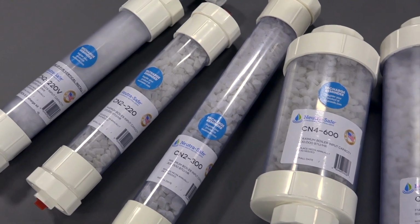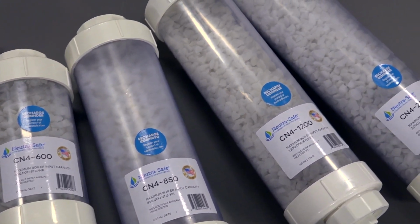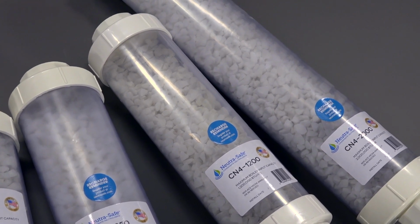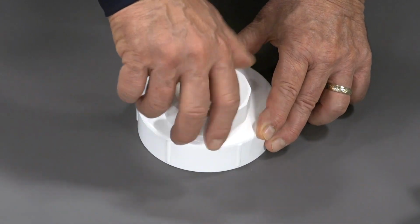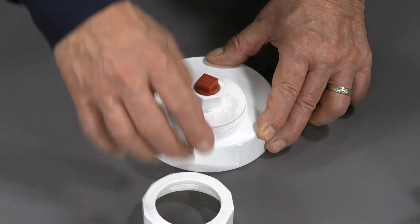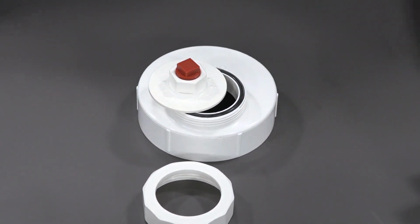We provide 6 sizes of our tube-style condensate neutralizers. All of our tube-style neutralizers are clear for visual inspection and feature our patented integrated unions, allowing for quick and easy installation. They also allow you to maintain and recharge without tools or disturbing any of the surrounding piping.